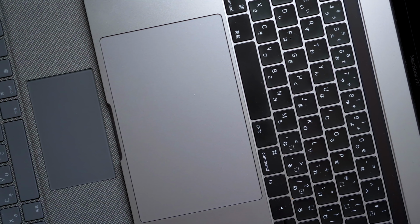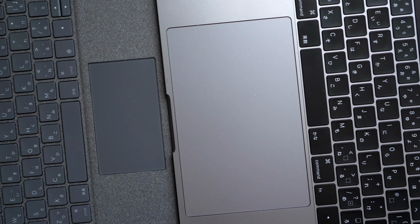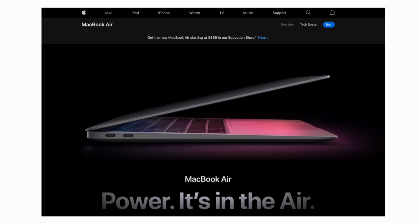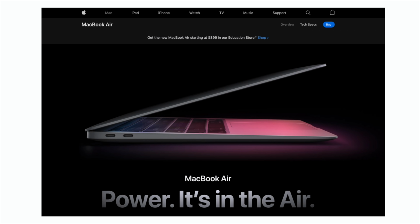And number four, they have a physically bigger trackpad, and MacBook trackpads are always the best in my opinion. They are just so good. And number five, they have an extra USB Type-C port, which is always a plus. Even though they only have 2 USB ports, at least they have 2 USB ports, so you can't really complain about it.